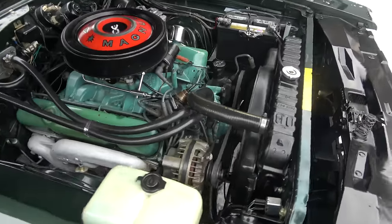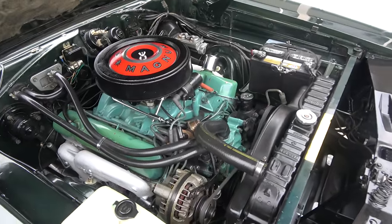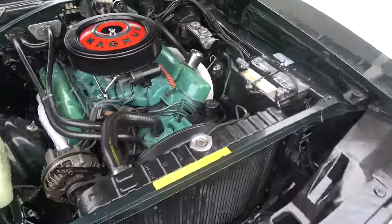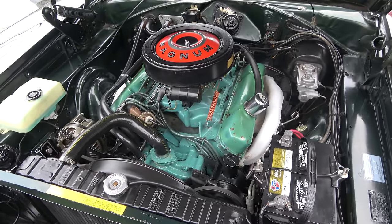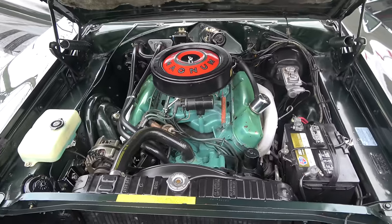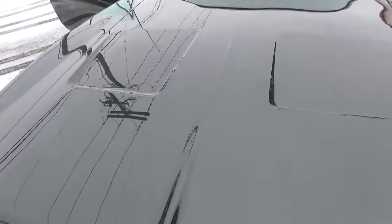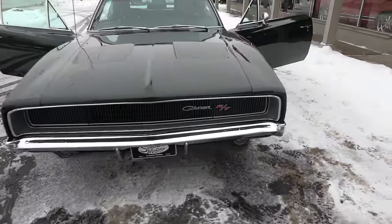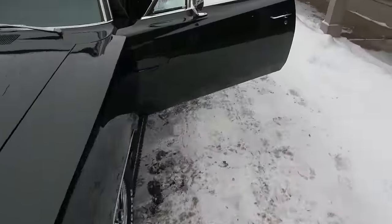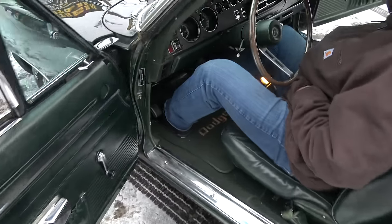Yeah, they said they stepped the cam up just a little bit. Love that 69. These are just great looking cars. I know a lot of guys like the 69s more. I'm a 68 guy. I think this is the coolest Charger they built.